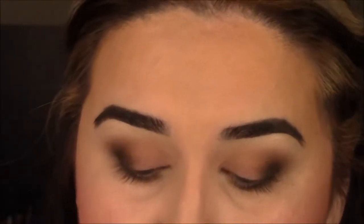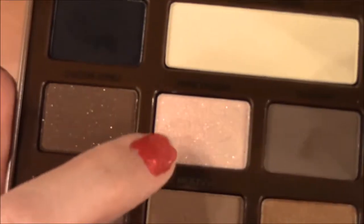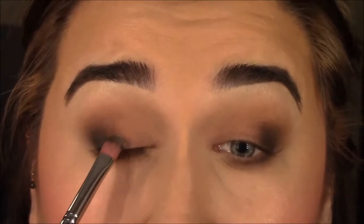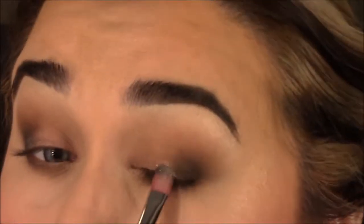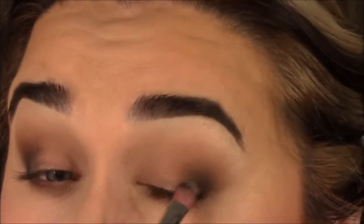And then I'm going to take just a flat eyeshadow brush, and this is number 954 from Sedona Lace. And I'm going to go in with Pink Sugar, this shade right here. And that's just going to go right on the center. Just for a little bit of sparkle. Nothing too crazy, just a little.